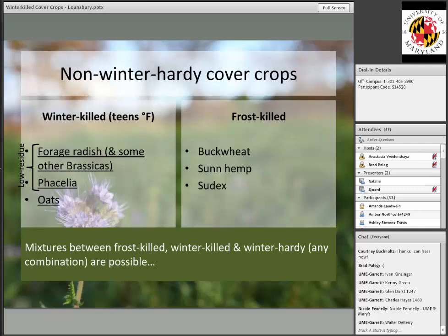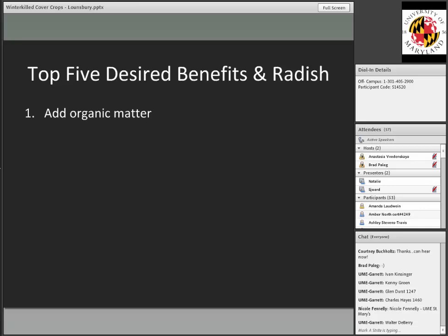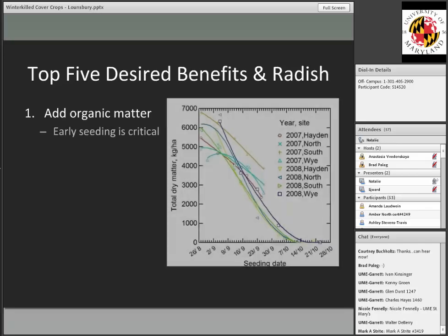Okay, so going back to the top 5 desired benefits from cover crops, this is as ranked by farmers, and comparing that to the services that forage radish as a cover crop can perform. So number 1, add organic matter. So this graph here is from some research that Ray and some of his previous grad students did over, I don't know, this is like 8 site years or something, on biomass accumulation of cover crops. And what I want you to see here is that radish can accumulate a lot of biomass. It can add a lot of organic matter to soil, but early seeding is really critical. So as you go out in weeks past that late August seeding date, the biomass accumulation dramatically declines.